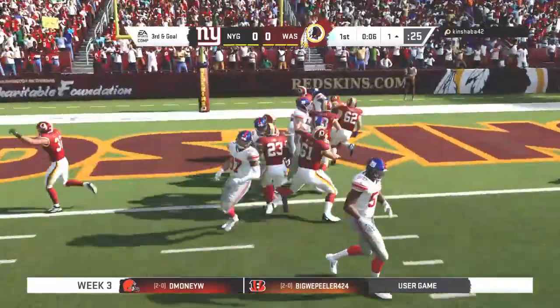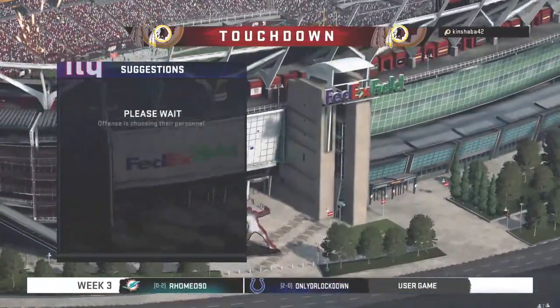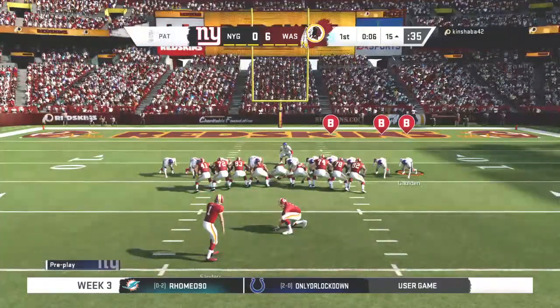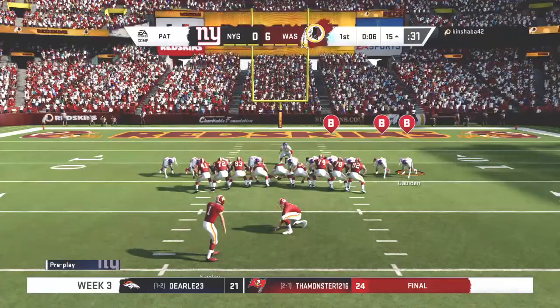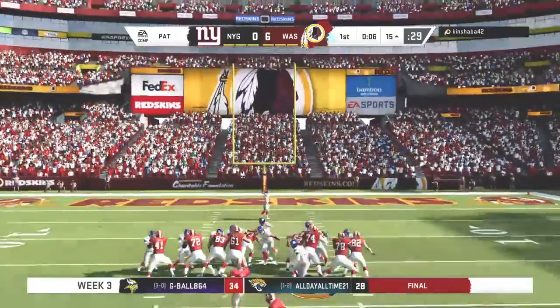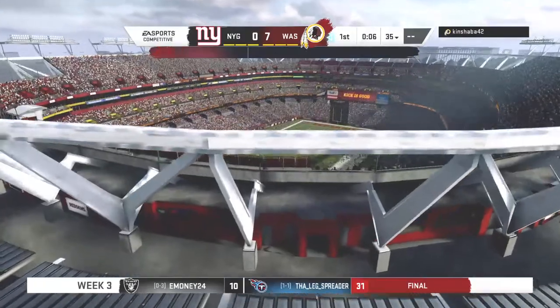On 3rd down, Evans. And he is into the end zone. Touchdown, Redskins. A great effort there. His first touchdown of the new season. And the Redskins take the ball down the field and score on their opening drive. Extra point up and good by Sanders. And it's now a 7-0 game.